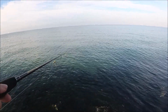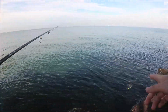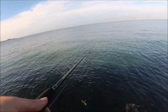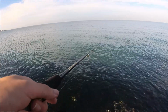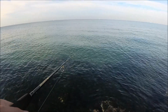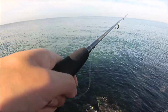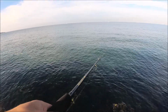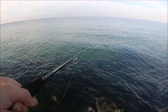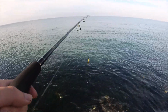What it was, I caught a few here earlier. Moved along the rocks to the right side. It's getting quiet. So I decided to head back to the left on these rocks again. And then straight away hook that small squid. So sometimes you just gotta move around, find where the squid are.